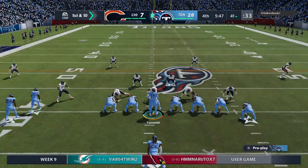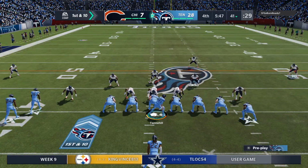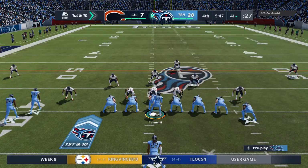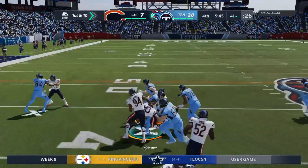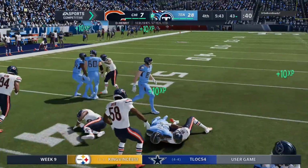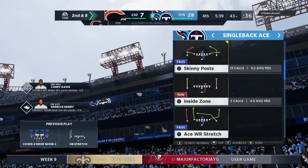The Titans offense set to begin the drive. They've got a chance now to put this game away following that last defensive stop and punt. They begin with Henry. And he will be brought down at about the 43 that time. Give him a couple on the carry there.